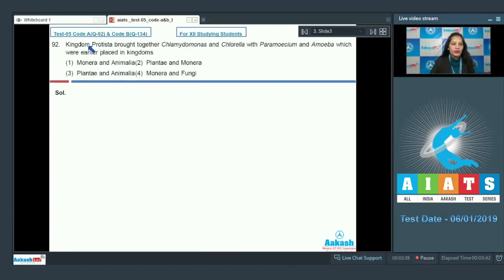Question number 92. Kingdom Protista brought together Chlamydomonas and Chlorella with Paramecium and Amoeba, which were earlier placed in kingdoms. First option, Monera and Animalia. Second, Plantae and Monera. Third, Plantae and Animalia. Fourth, Monera and Fungi. The kingdom Protista brought together some organisms such as Chlamydomonas, Chlorella, Paramecium and Amoeba. But these organisms were put together in different kingdoms before kingdom Protista was proposed.